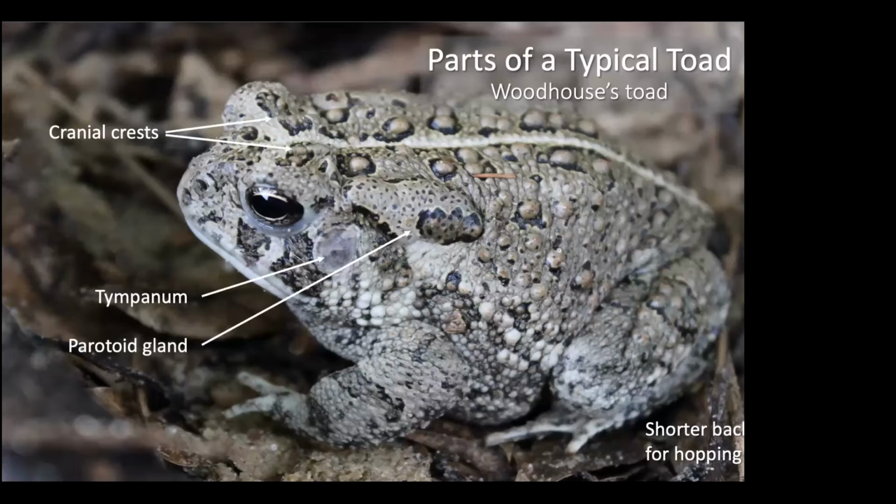Whereas the typical toad, like this Woodhouse's toad, has, let's start with the cranial crests up at the top. So on the top of the head, and it's a little hard to see in this toad, there's sort of raised bony ridges called cranial crests. And the shape and size of them may help you tell which toad you're looking at. The tympanum is there just like with the frog.